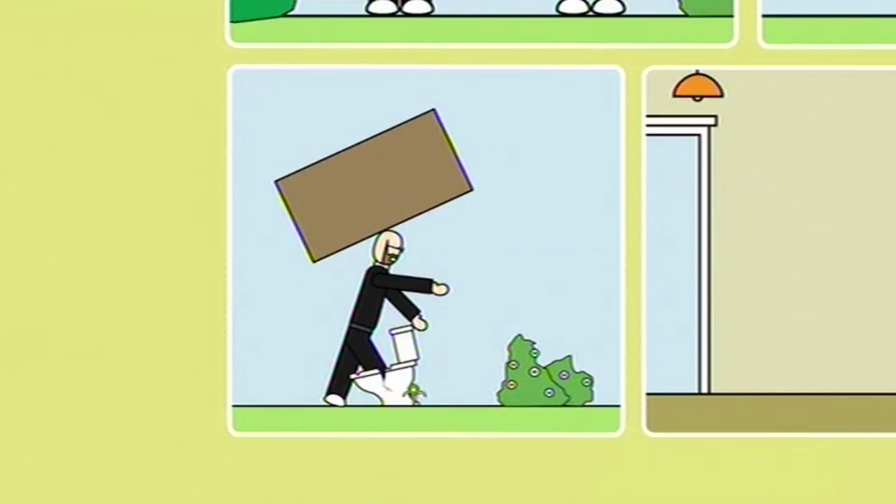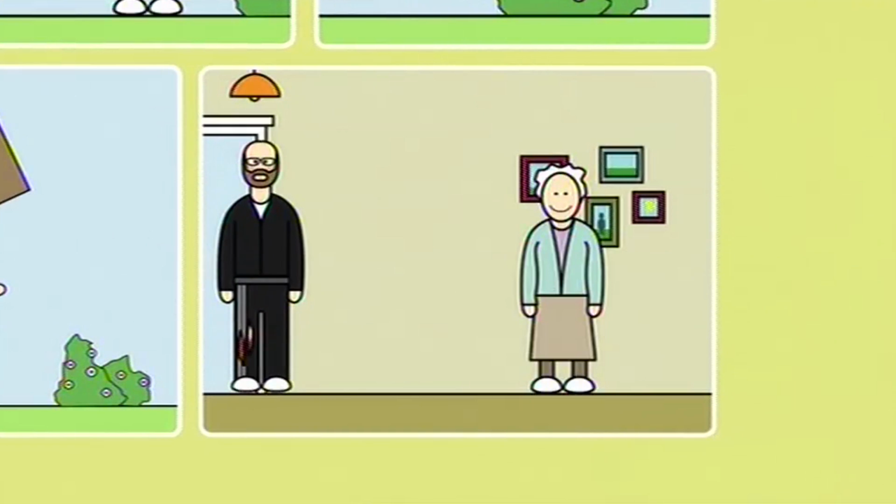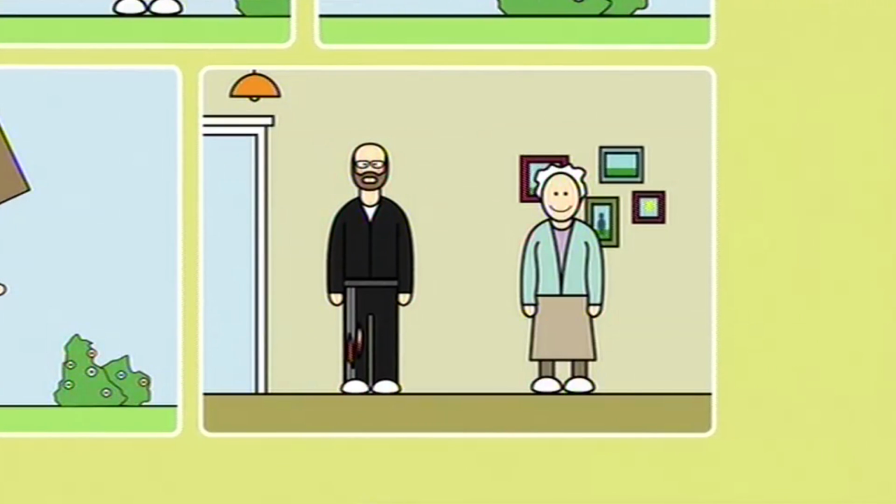But a bash to the bonce was the least of his worries. Once indoors, Bryan realised that it was the cuts from the khazi that had done him the serious damage, so hobbled at speed to A&E. Bryan, be a love and clean up the carpet when you get back.